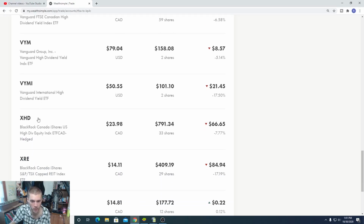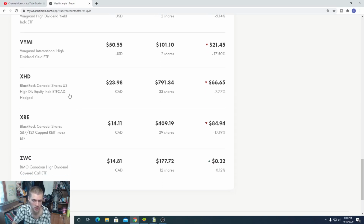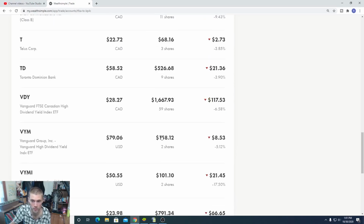And then these other ones, a lot of these ones I bought back in the day, but I'm not really buying anymore. I just bought them, so they're down quite a bit. And then XHD, I bought XHD in the past. I'm not buying them anymore. I'm just kind of holding it for now. And then XRE, once again, I'm just kind of holding for now. And same with ZWC. So as you guys can see, everything is down quite a bit, but that's okay.